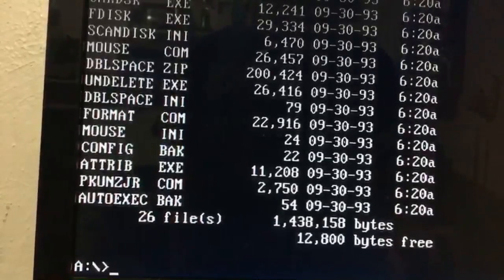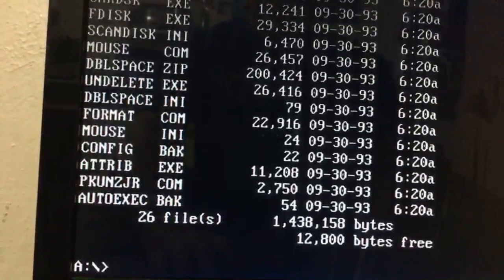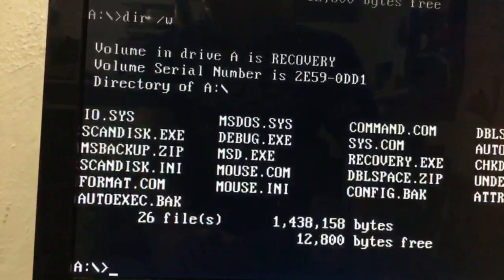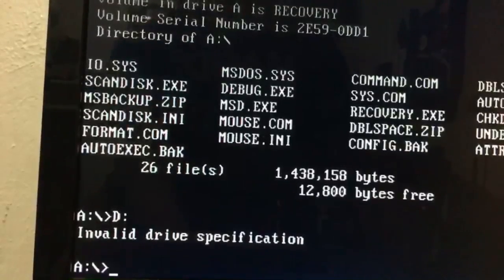It has scan disk. But unfortunately, I might have to mix some files in between this and the other one. Okay. What's it even got on it in total? Unformat, scan disk, debug, sys, autoexec.bat, config.sys, backup, MSD, recovery, check disk, fdisk. There's probably not going to be a... Yeah, there's no optical drive because there's no MSCDEX.